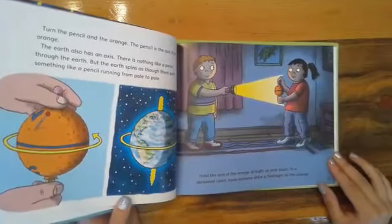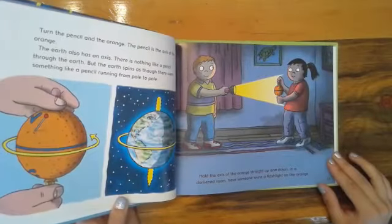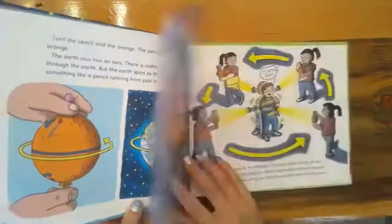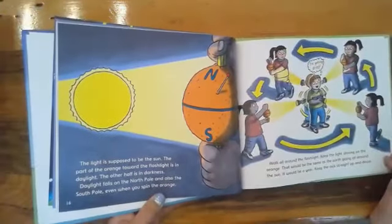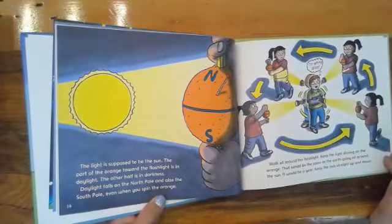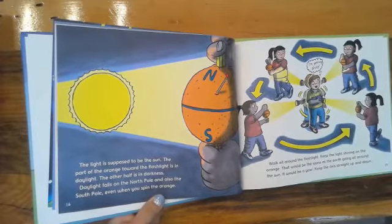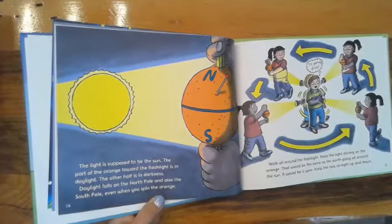Hold the axis of the orange straight up and down. In a darkened room, have someone shine a flashlight on the orange. The light is supposed to be the sun. The part of the orange toward the flashlight is in daylight. The other half is in darkness. Daylight falls on the North Pole and also the South Pole, even when you spin the orange.